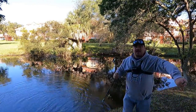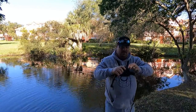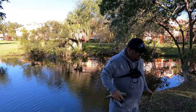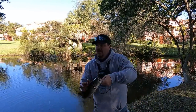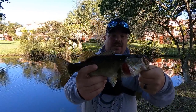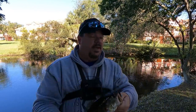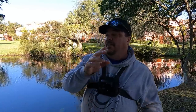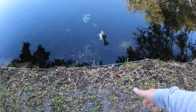All right, finally got one on the bank. And of course, the smallest fish of the day is the one that we got up here, because why wouldn't it be? Another little largemouth bass, not even close to the size of the snakehead I caught and the other largemouth. That I technically didn't catch because he wasn't up on the bank. I'm counting the snakehead as a catch, but another little largemouth. All right, see you, friend.